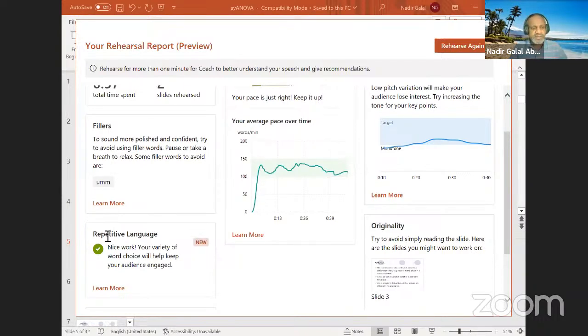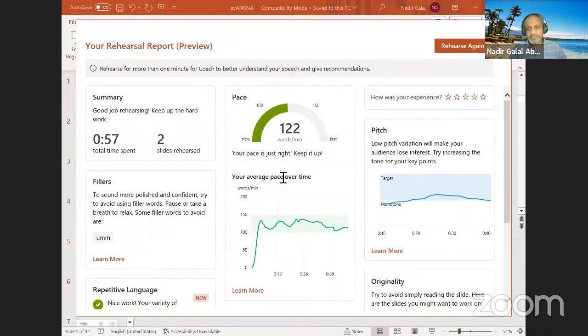And then also it will see if you repeat yourself. So if you are saying, you know, you will also be alert or aligned to that. So you will be focusing on the topic instead of your feeling. So it's a good way of preparing yourself when you present a topic.